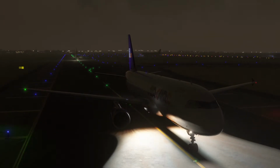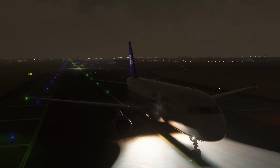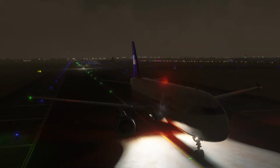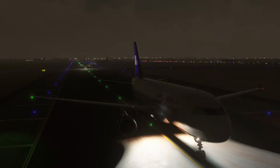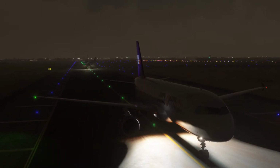Flight is 265, cross runway 05 center at Lima. Continue taxi via Lima, Tango, Sierra. Cross runway 05 center at Lima. Continue taxi via Lima, Tango, Sierra, flight is 265.